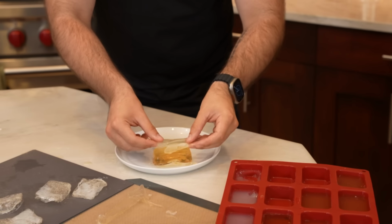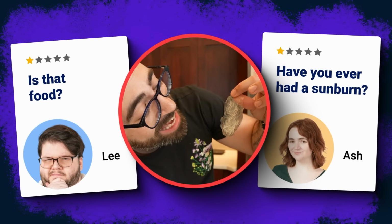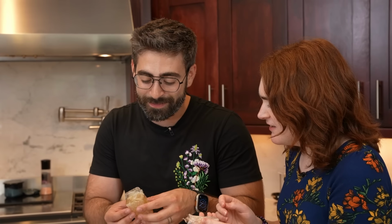That's food? Oh yes, look at that. That's bread. Hold on, let me see this. This is bacon? That's part of bacon. Have you ever had a sunburn? Okay, initial reviews weren't glowing, but we're not the type to judge books by their covers here. Look at this. Oh my god.